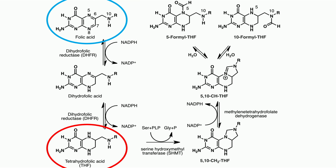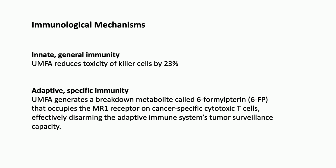Now, when folic acid, which you see at the top left here in the blue circle, enters the human organism, it needs to run twice by the same enzyme. You see the enzyme name there is the same. So the enzyme has to do one step, and then the same enzyme has to do a second step in order to convert it into that folate form that is usable for us as humans. And the steps that follow thereafter are also partially physiological, utilized in the body.